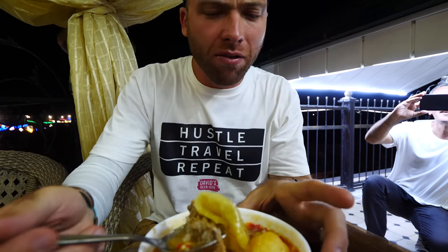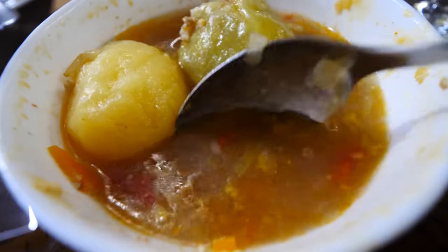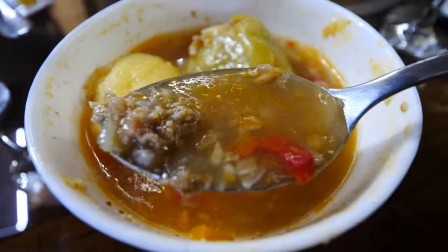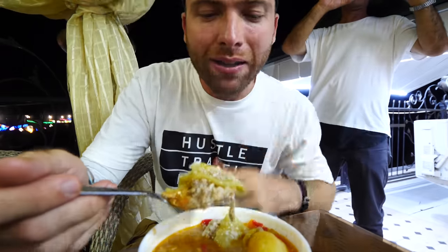Oh, delicious. I love the broth. So good and rich and flavor. And I love how the mix, the meat and the rice.